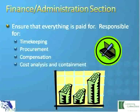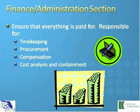Now, I'll let you guys know that when it comes to the Getty Guide, and they talk about that documentation group, which is the textbook we're all using for this project, this is a lot like the finance and administration section. They're the ones recording everything. So again, you kind of see echoes of the different emergency groups using the system, just changing the names ever so slightly.